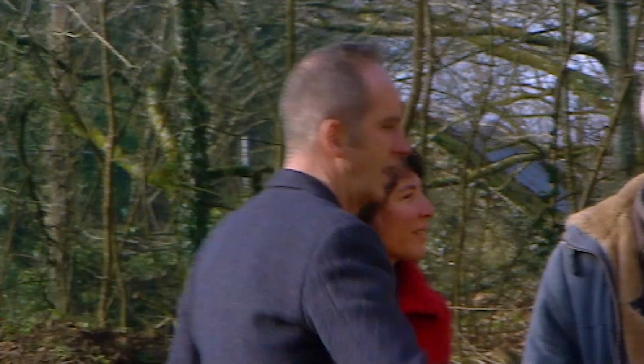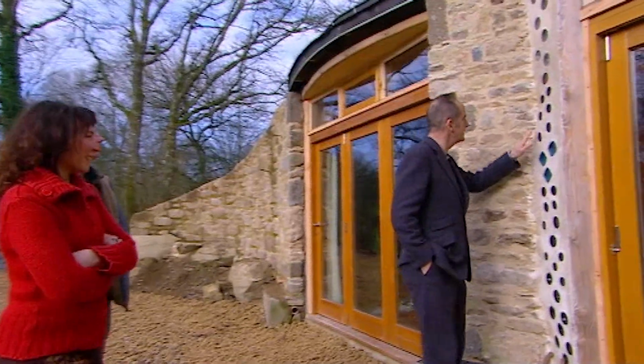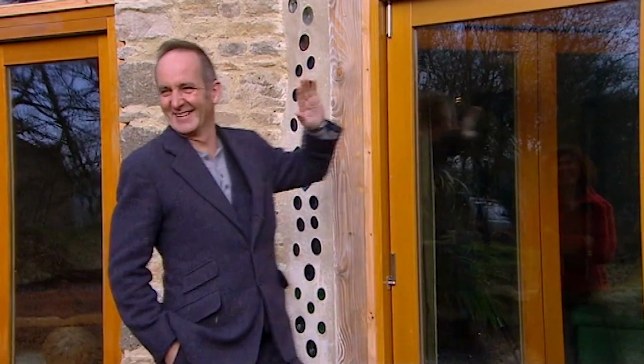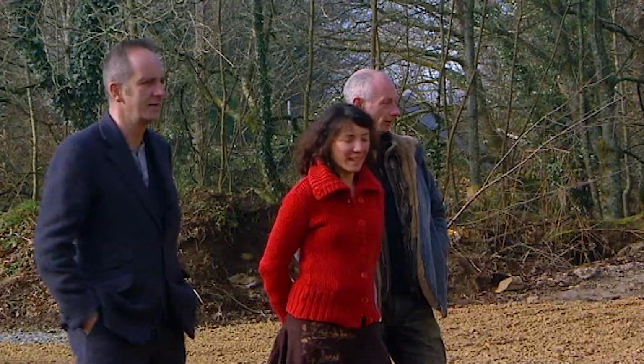And the bottle wall. Adi! You like it? Oh, this is proper, Adi. You've done a nice job. Thank you. It's beautifully finished and detailed, and well, it's all scrappy. Must be nice. Must look good on the inside. Can we go in? Yeah.